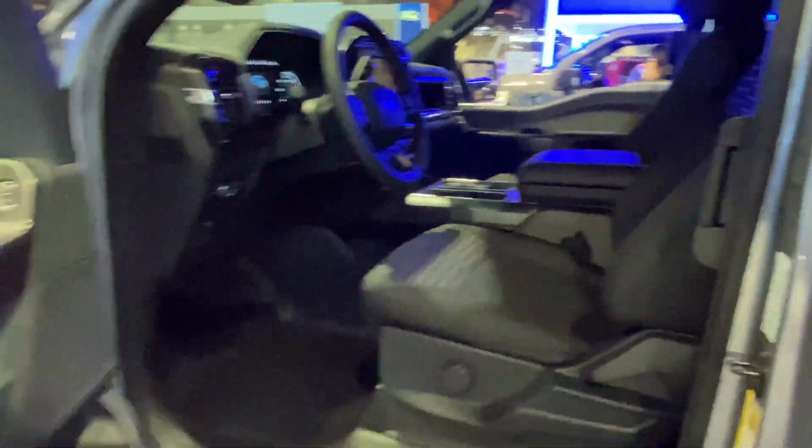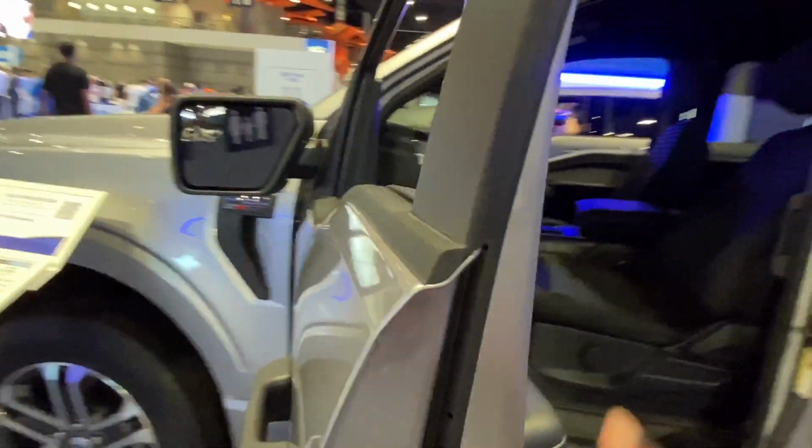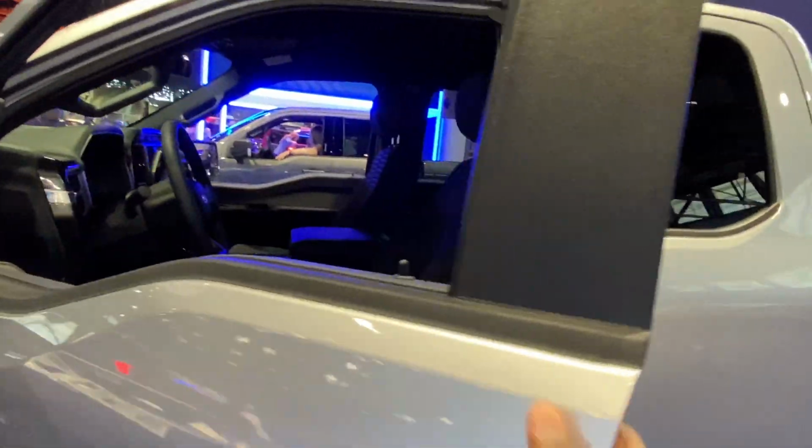Notable, there is not cloth here. These are rubberized floors, reinforcing the fact that this is a work vehicle and not a luxury vehicle.